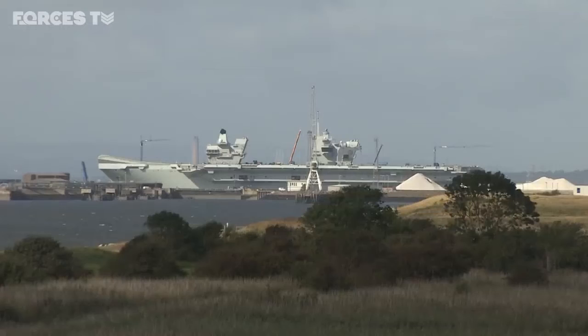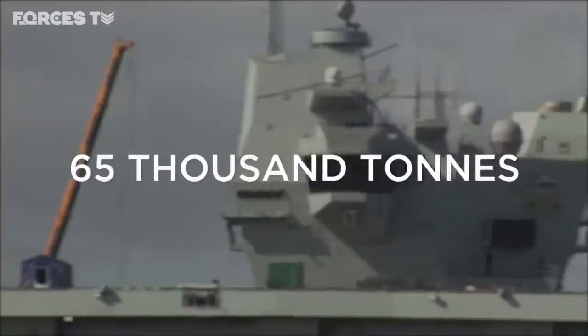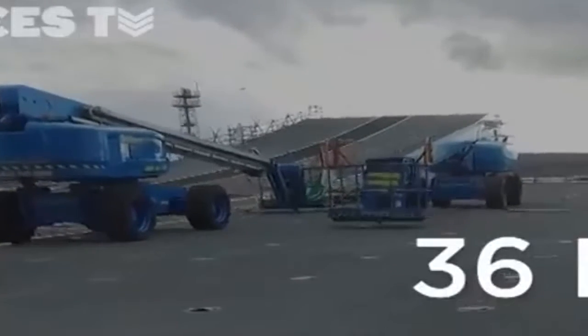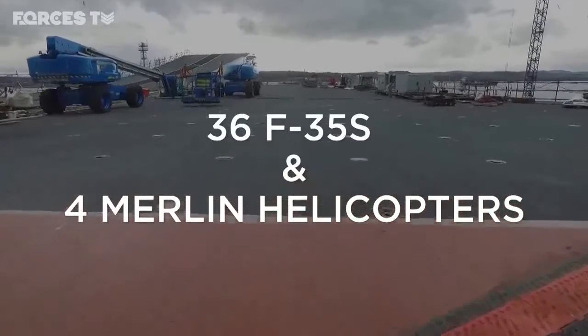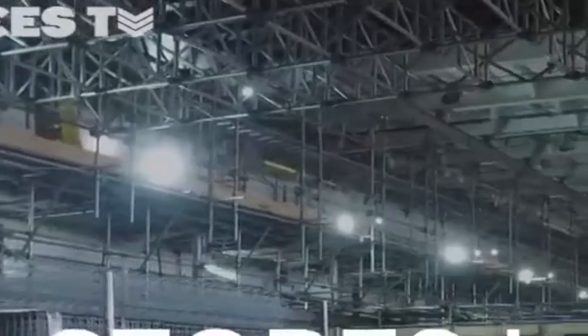Alongside sister ship HMS Queen Elizabeth, Prince of Wales is the most powerful vessel ever to be operated by the Royal Navy. Her size is hard to comprehend. The 65,000-ton ship's flight deck has enough space for 3 football pitches. She can carry 36 F-35s and 4 Merlin helicopters. She has a minimum crew of around 700, which will rise to 1,600 with aircraft on board, and she can hold enough stores to keep everyone going for 45 days.